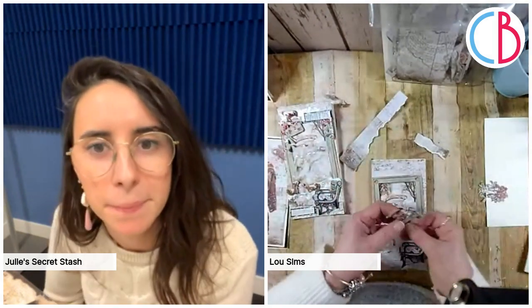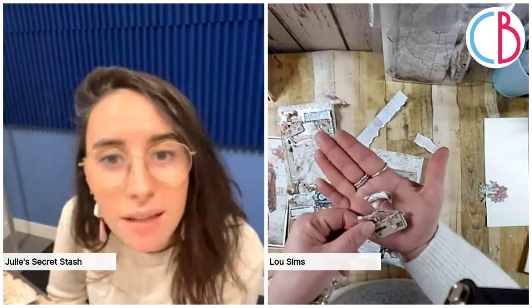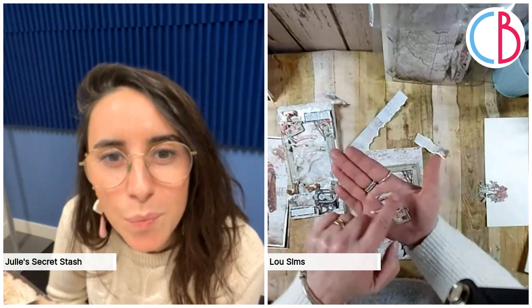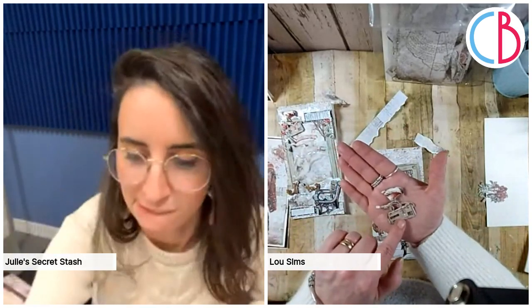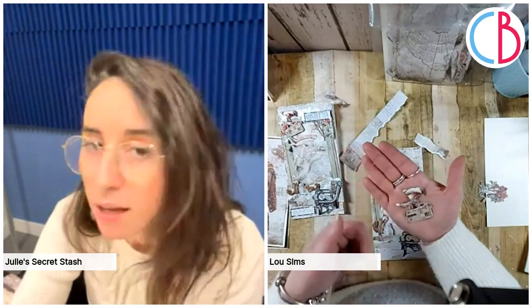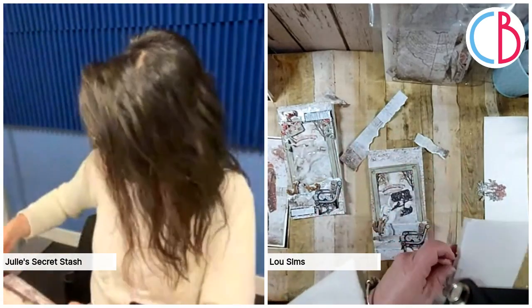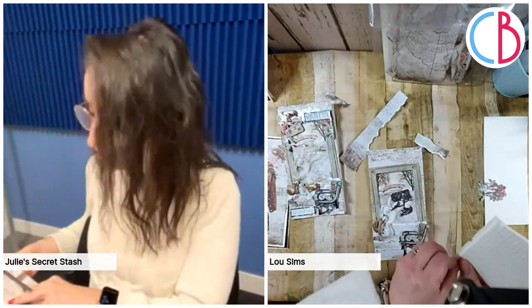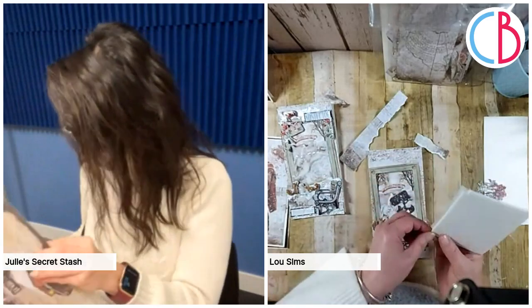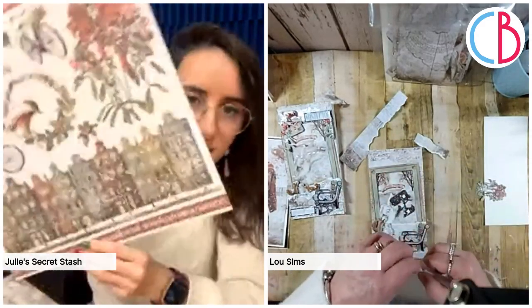Now, again, this is an image within one of the toppers that you get, and all I've done is cut the bird out, and the tags that it came on, because I didn't want to use the whole image. I just wanted that little bird. As we keep saying, you can see so many different things within all the papers.